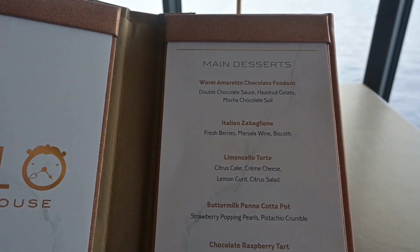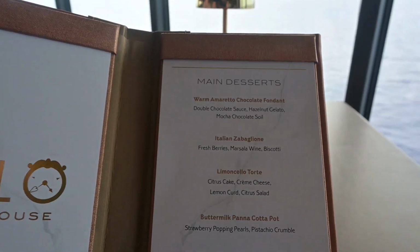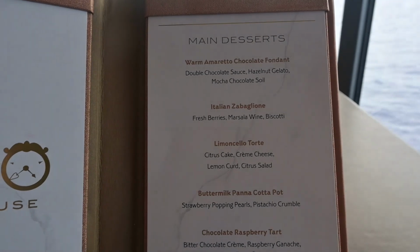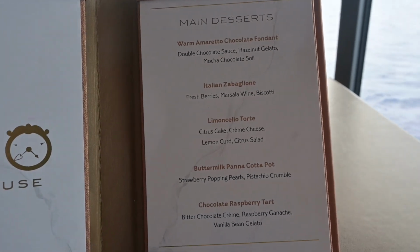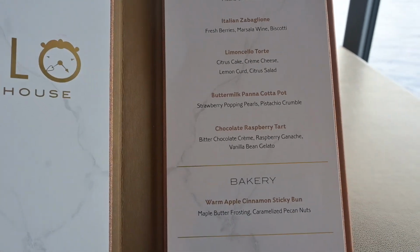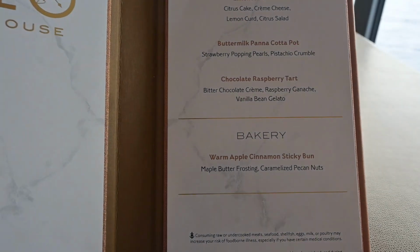It's dessert time. We got a couple options. Warm amaretto chocolate fondant, and an Italian one I cannot pronounce. Limoncello torte. Buttermilk panna cotta. Chocolate raspberry tart. And we can also get a warm apple cinnamon sticky bun. You're gonna have some sticky buns.